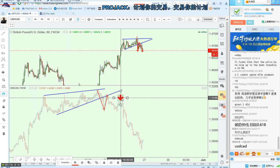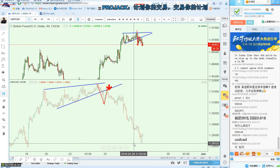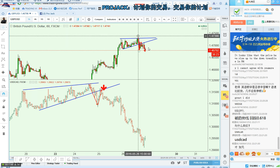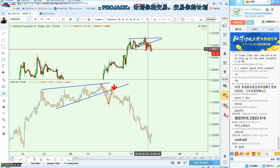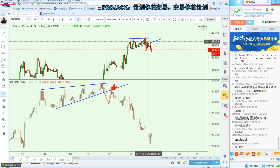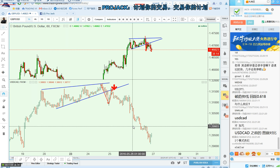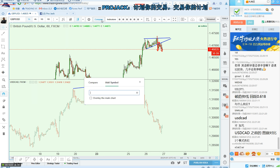We short here, and guess what? You win 100 pips, right? Hey guys, do you see that these patterns look similar? It's just a wedge, break the lower edge, retest it, cannot break through, and it goes down, right? And similar to dollar yen. Let's see dollar yen. It's similar.